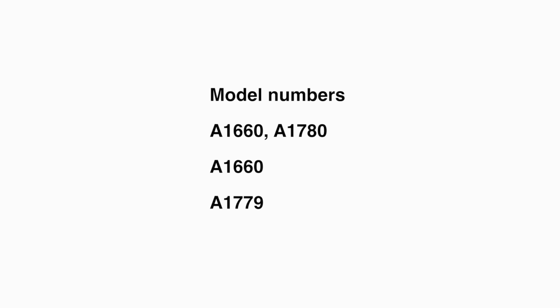First of all, your phone must be on a list of affected devices. Check the model number on the back of your iPhone 7 and make sure that it is one of the following. If your phone is from China, you want an A1660 or A1780. From Hong Kong, Macau, or the US, it's an A1660. And if you're in Japan, only the A1779 is one of the affected models.